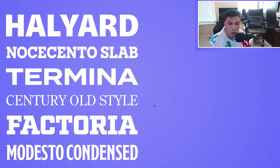But the next font is Sentry Old Style. I use this one for descriptions or for an old school newspaper kind of vibe, or you could put their name in this font, or their team or whatever they're on. I mean, it's super clean. It could be used for literally anything, not just sports designs. This could be used for any type of design. It's super clean.